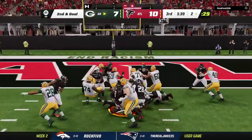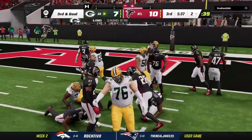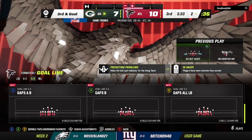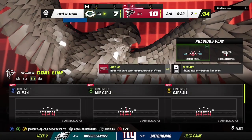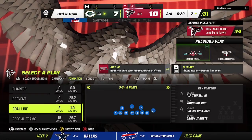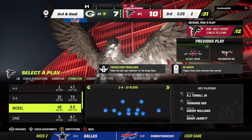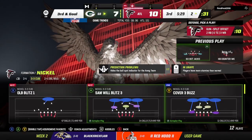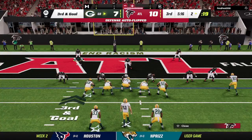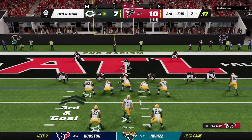Jones again. Trying to find a lane, but he finds nothing but defenders. Stop for no gain at the 2-yard line. He got maybe a half yard at most, but officially they'll be left with a 3rd and 2. His path became similar to almost running a stretch play, didn't it? Trying to find a crease, anywhere to put his foot in the ground and cut back. It just never materialized.